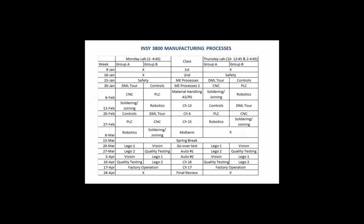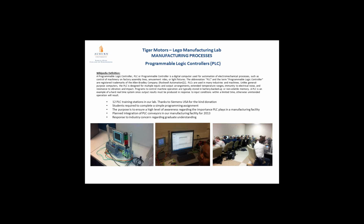Now, the next course we teach in there that's fully integrated is manufacturing processes. And you see some of the activities under manufacturing processes. PLC, which I mentioned, robotics, soldering, vision systems, and a few others you see on the list. This is really an image of our PLC training stations. We have 12 of them, thanks to Siemens. They gave us a donation of these. We assembled these units and set them up, and we now have that conducted as a course.